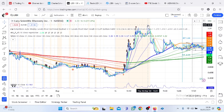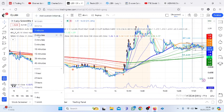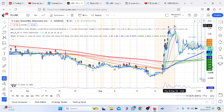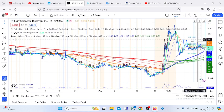Okay, so it actually didn't get up to 2.7. It may have done so. No, it didn't. This is the 1 minute chart. It didn't get up to 2.7, it only got to 2.33. And there's a good chance we're not going to see anything too close to 2.79. No, we don't have it. So I was wrong there. So 2.79 is still that target.